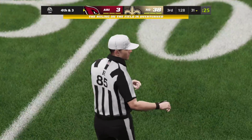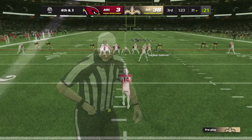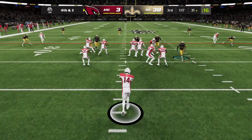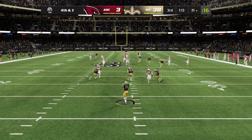And now before the ball changes hands, so that challenge, a successful one. And the punt team on now as this one's sent away.